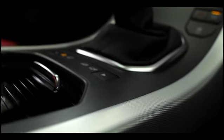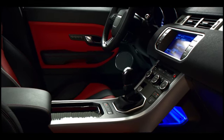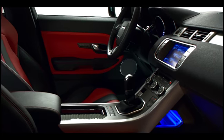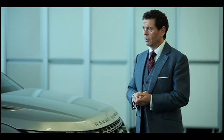It's going to have premium levels of quality that we probably wouldn't have seen in any vehicle of this size before. I personally have a high confidence level that this is gonna hit the sweet spot.